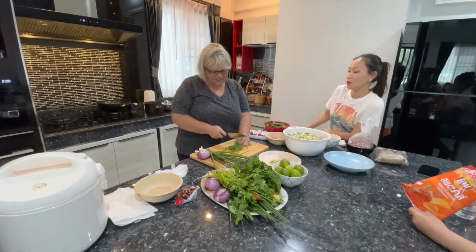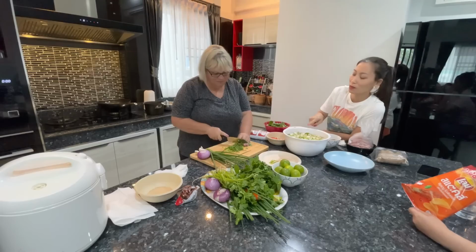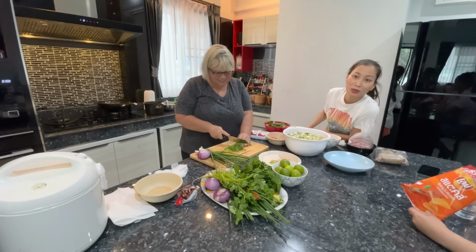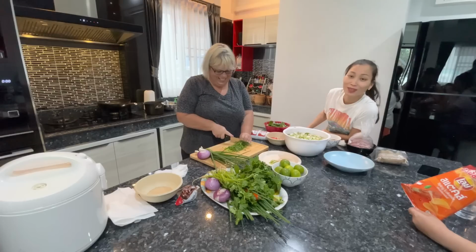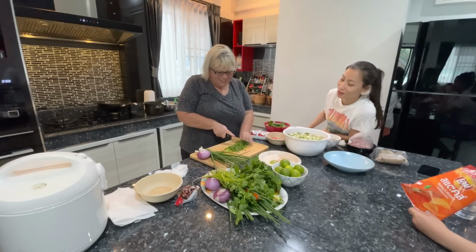Okay. Yeah. The big and small. She's saying, cut it to your style, baby. Oh, but I don't know my style in this. Well, cut it like you cut it up for the salsa. Oh, pico.